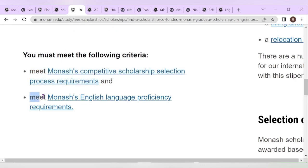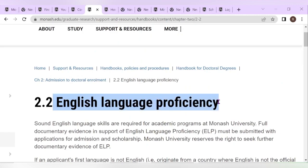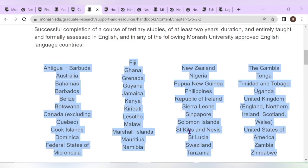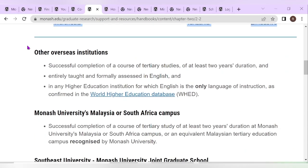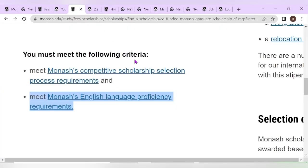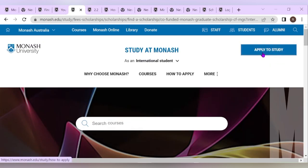And of course, you need to meet the Monash English language proficiency requirement. There are a couple of options that you can use to obtain an English language proficiency waiver. If you're from any of these countries listed here, you can automatically benefit from an English language requirement waiver. If your studies were entirely taught in English, then you can obtain an English language waiver. There are a couple of options, but if you fail any of them, then you definitely have to take the TOEFL or the IELTS exams. Once that is done, the only thing you need to do is submit your application for the scholarship, and this is how you apply, by clicking on apply to study.